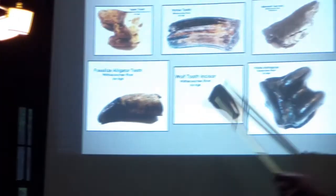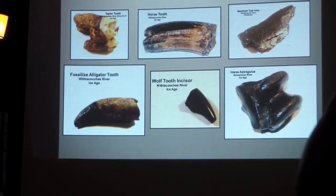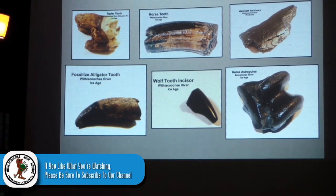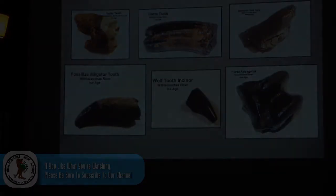Here's one of those pieces, the wolf incisor. It's the fang of a wolf. It was called a dire wolf, I think he said. I don't know the difference between a regular wolf and a dire wolf. Now, if we want to really get into it.